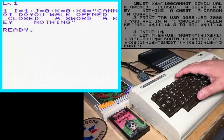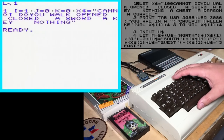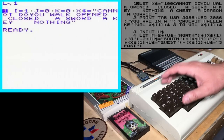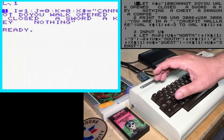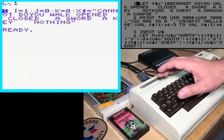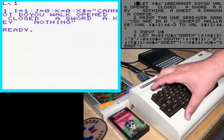On the original version, the entire game state is encoded in a single variable called X string, and this is because Sinclair BASIC allows string slicing, much like in modern languages like Python, and it's actually more efficient for that platform, especially because you can only have one statement per line to pack all the state into that single string.